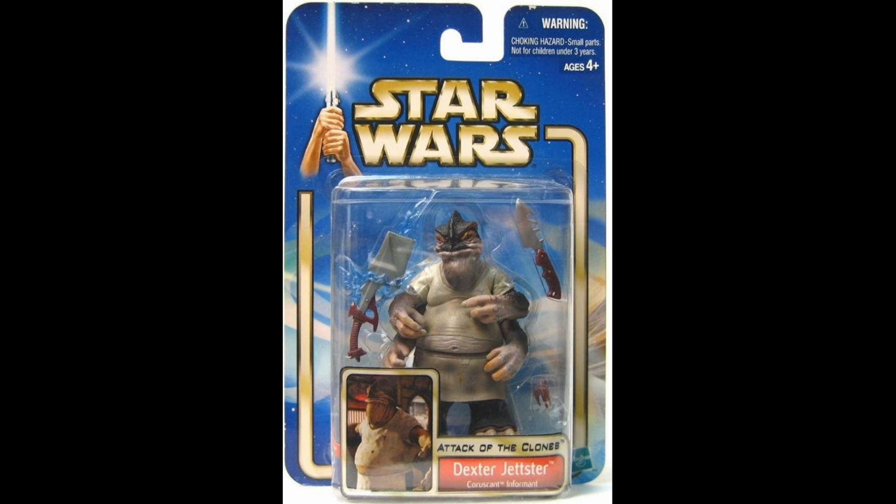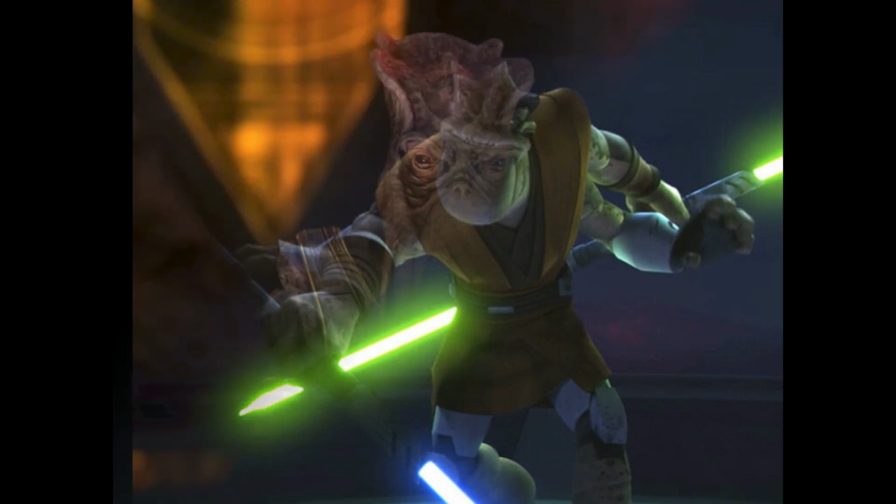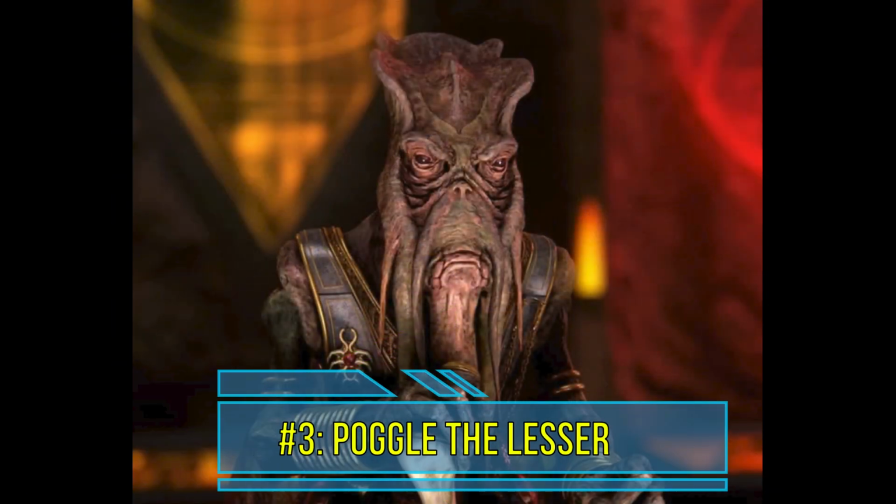And if Hasbro invested in an all-new mold for Dexter, he could easily be reused for a Pong Krell figure, who is a very popular character from the Clone Wars that a lot of collectors would like to see get made in TVC. And at number 3, I have Poggle the Lesser.